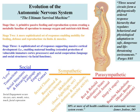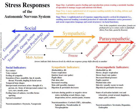There's a tremendous value to really getting this. Getting this will guide you as therapists. It will inform every step of the process. It elevates a concept to a very rich reward for you in your effectiveness, no matter what your modality. And then lifting a quote from Porges, "Three neural circuits form a phylogenetically ordered response hierarchy that regulates behavioral and physiological adaptation to safe, dangerous, and life-threatening environments." That's the story of the triune autonomic nervous system. It's 3, not 2. It's hardwired, not voluntary.